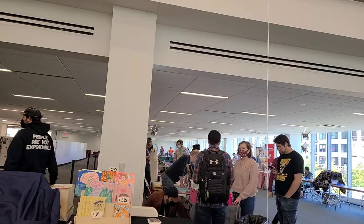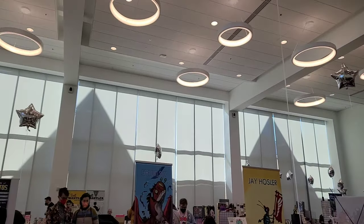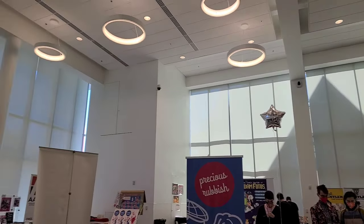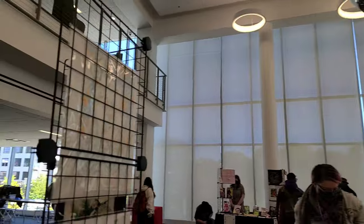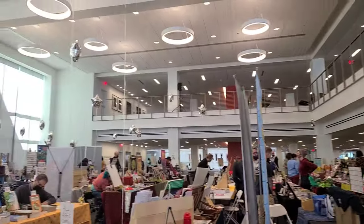Okay, so it is Sunday morning at CXC. Well, technically Sunday afternoon because it's about 1. Show opens at 1, so it hasn't actually opened to the public yet. This is just other comic artists walking around, chatting, enjoying the show.